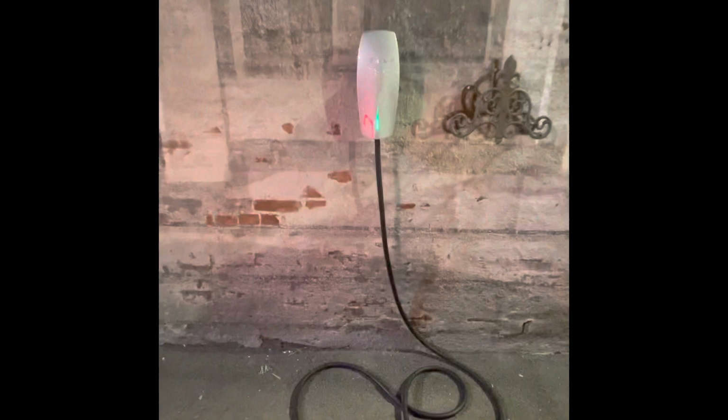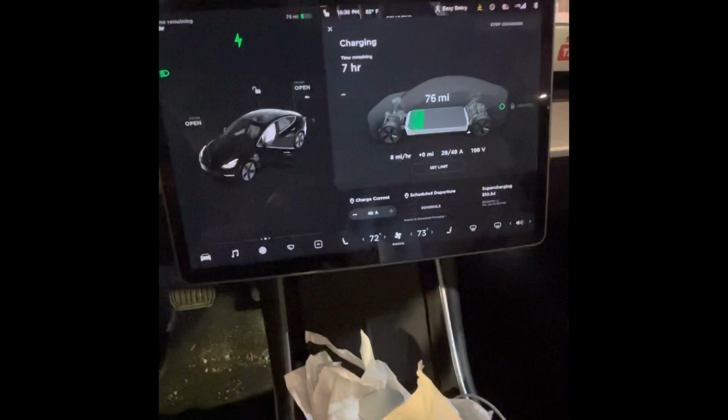A charger just like I have in my garage, easy to set up yourself. And then it looks like it is telling me I have 7 hours of charging to be full, which is perfect for an overnight. So this is at the ballroom entrance, so I'm right next door to this entrance.